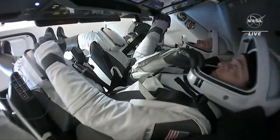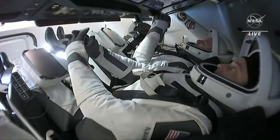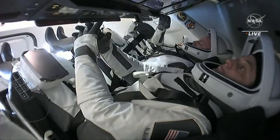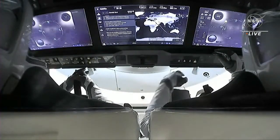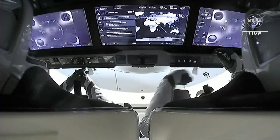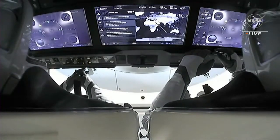If you look, you can see the windows near Josh Cassada's feet. Actually, it's in the background, but it's bright. It's clearly they're in orbital daylight. But when you're traveling at orbital velocity, 17,500 miles per hour, you see a sunrise and a sunset every 45 minutes. And if you look on their crew displays, it looks like you can see some of the thrusters are firing. So sounds like the deorbit burn is underway.